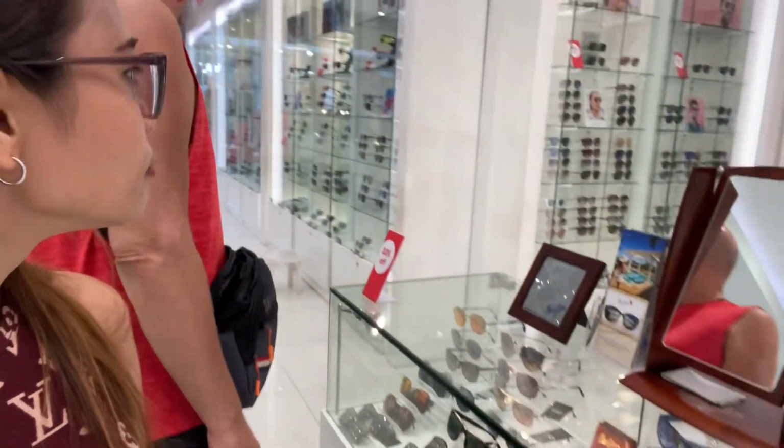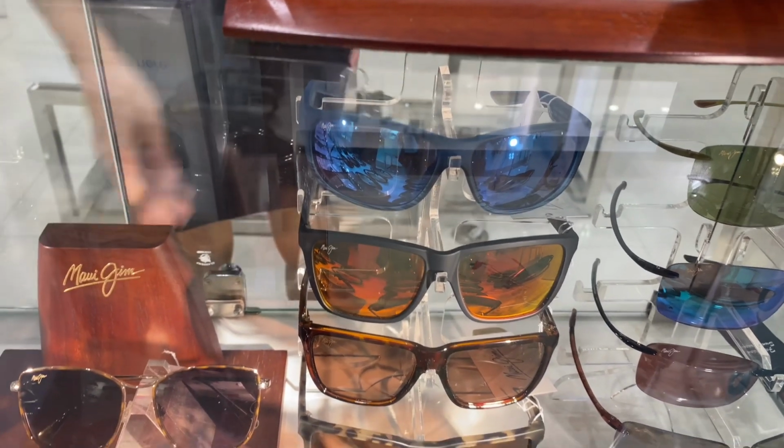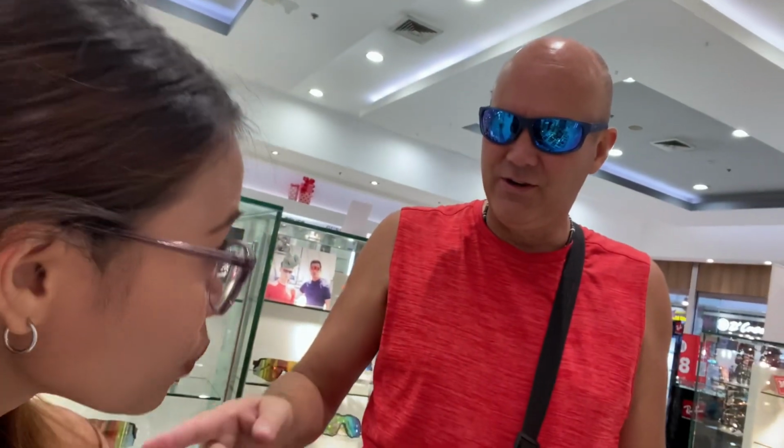Sunglasses now. He likes this blue one. So expensive. Yeah, I like the blue reflective. Oh yeah, more handsome. And the fit, I kind of like how it wraps around a little bit. I don't see extra light coming through. You need to get a nice pair of sunglasses eventually. It protects your eyes. Those transition on you.